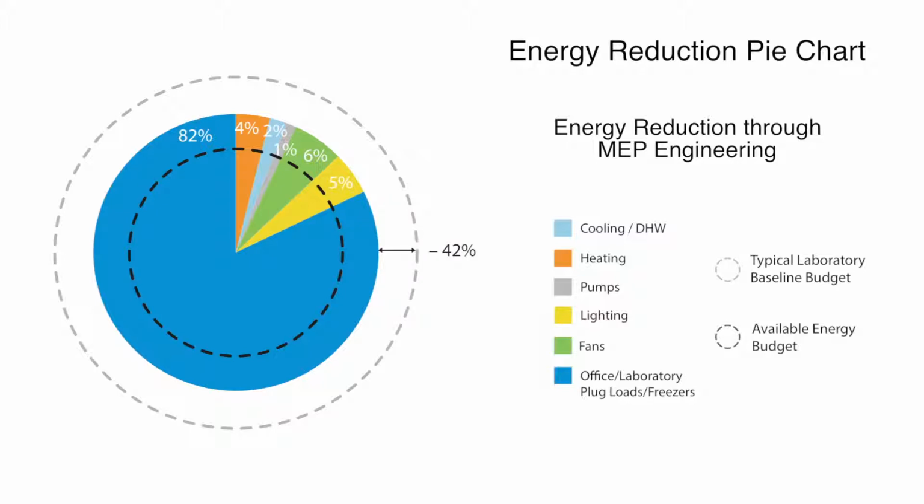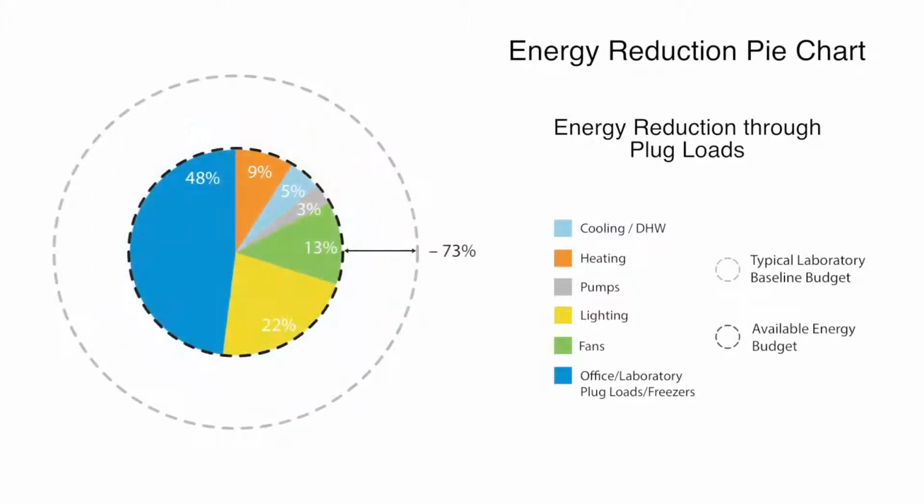We then started looking at what if the plug loads were much more efficient, and how would we do that, and how far would we need to go? That was one where we had to go outside of the traditional roles of we're just designers of a building shell and the researchers will do whatever they want. We really had to interact with the folks from the Venter Institute and talk to them about their plug loads, and they were willing to do that. As a consequence, we put it all together with the plug load reduction, being able to get to a 73% reduction compared to a typical laboratory.